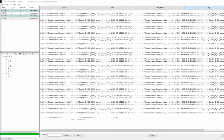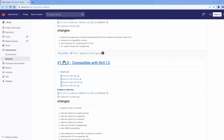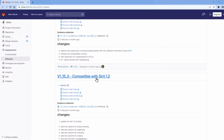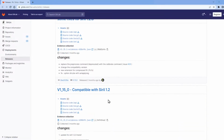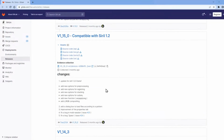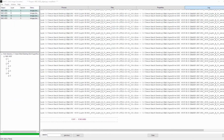It says compatible with Siril 1.2. I think if you look here, version 1.5.0 is compatible with Siril 1.2. So anything below this maybe is compatible with that, and anything above that, you need the updated version. That's what I'm going to guess. That's just what I'm thinking.